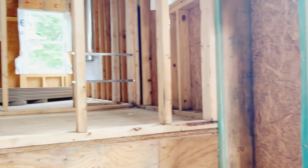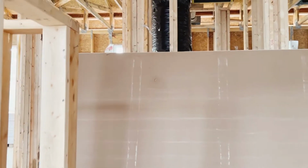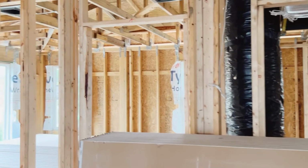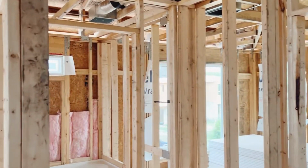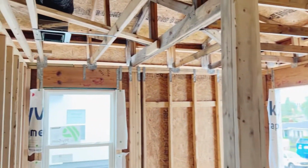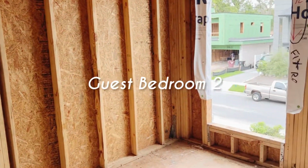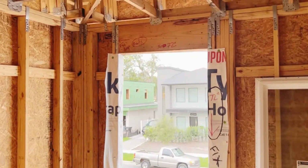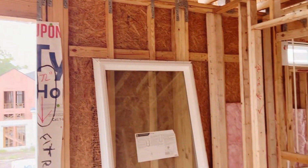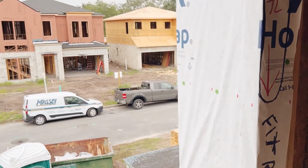And you do have 1 full guest bath down here. And then upstairs, you have another full bath for guests because the rest of the guest bedrooms are upstairs. And then a really good size primary suite upstairs. So let's go check it out. I know it's hard to tell how it's gonna be with no drywall, but I'll try to figure it out here.